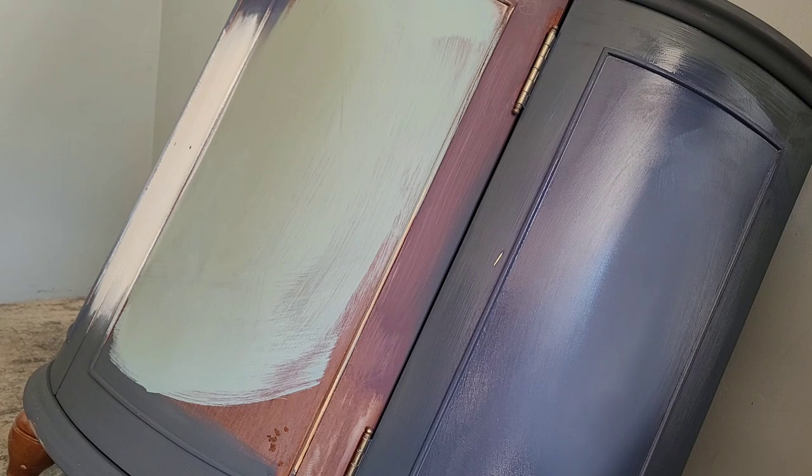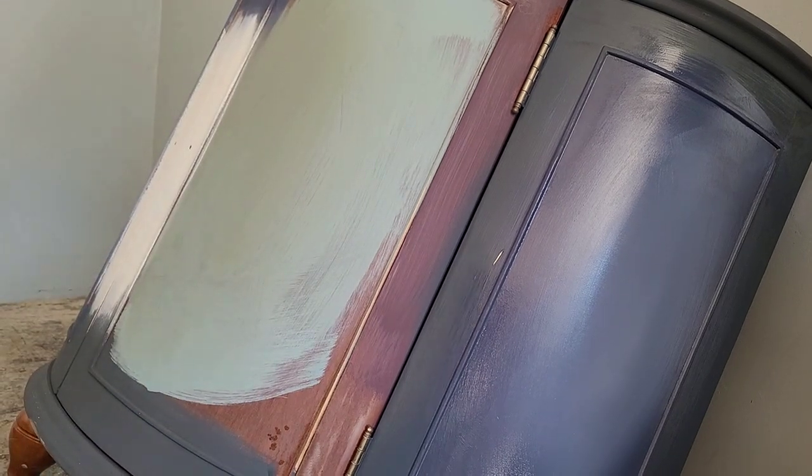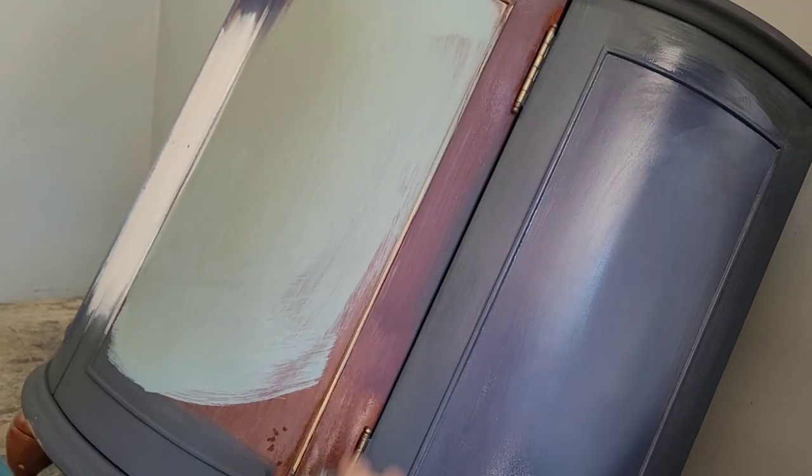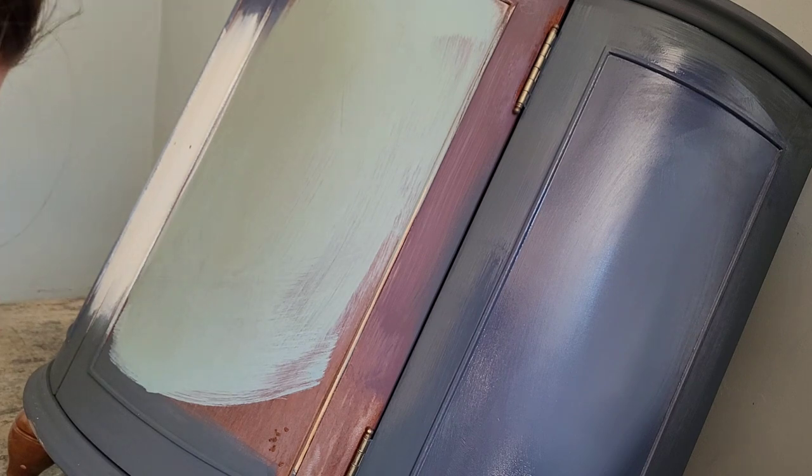So what I'm going to do is I'm going to do two coats of blended paint on this. The reason I blend both of my coats is because I find that laying the blended colors on top of each other makes the colors more rich and saturated. I need to let this base coat dry at least overnight.